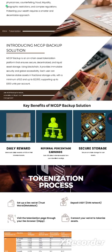Now, looking at the tokenization process, we simply need the following to be able to tokenize our $2, $10, $1,000, $100,000, depending on what you have to tokenize on the blockchain. We have setting up a DEX wallet like Trust Wallet, and then depositing your USDT on a supported EVM network. Permit me to list them here. From my research, we have about 6 supported EVM networks, which include the BNB Smart Chain, Sonic, Base, Polygon, and the Avalanche C Chain. These are the supported EVM networks.